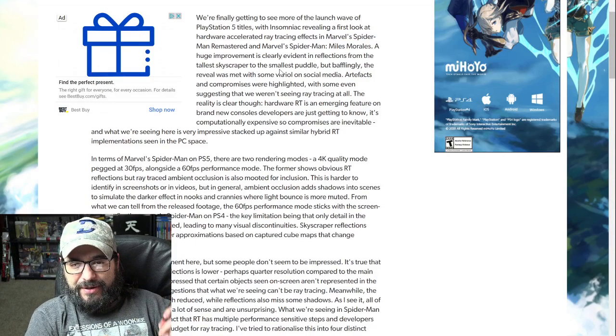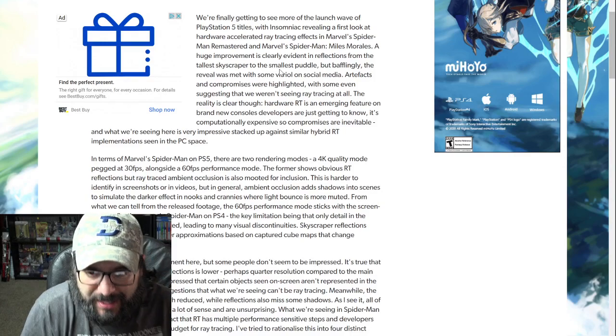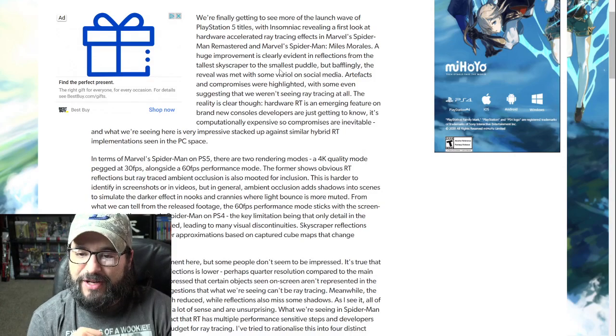It says the reality is clear though. Hardware RT is an emerging feature on brand new consoles that developers are just getting to know. It's computationally expensive, so compromises are inevitable, and what we're seeing here is very impressive stacked up against similar hybrid RT implementations seen in the PC space. So in other words, it's still new in the grand scheme of consoles.